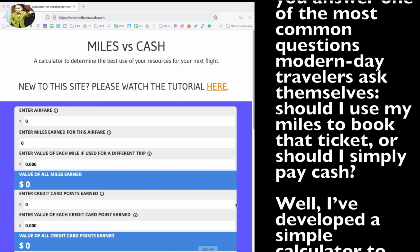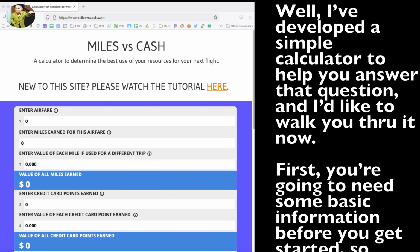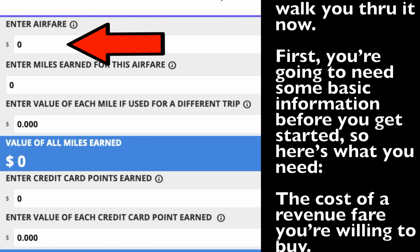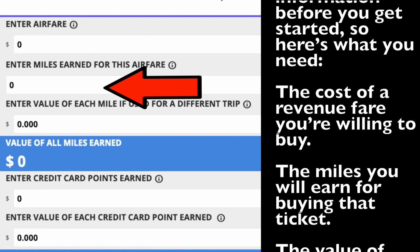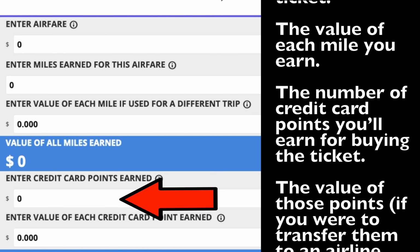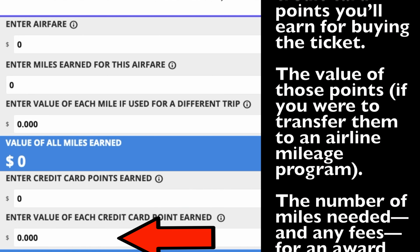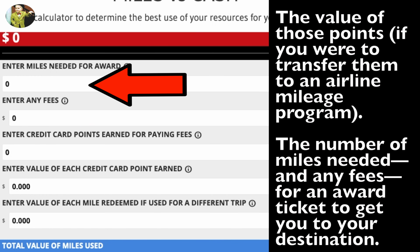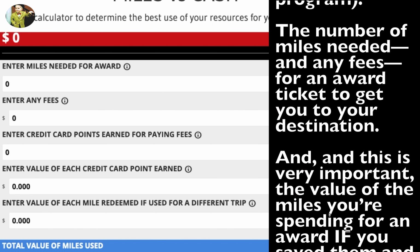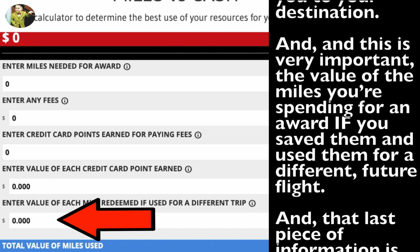Well, I've developed a simple calculator to help you answer that question and I'd like to walk you through it now. First, you're going to need some basic information before you get started, so here's what you need. The cost of a revenue fare you're willing to buy, the miles you will earn for buying that ticket, the value of each mile you earn, the number of credit card points you'll earn for buying the ticket, the value of those points if you were to transfer them to an airline mileage program, the number of miles needed and any fees for an award ticket to get you to your destination, and this is very important, the value of the miles you're spending for an award if you save them and use them for a different future flight.